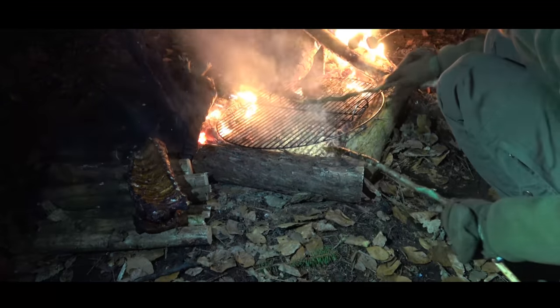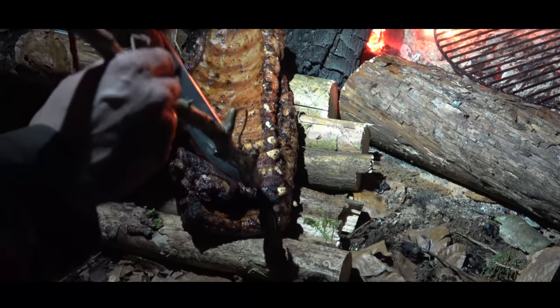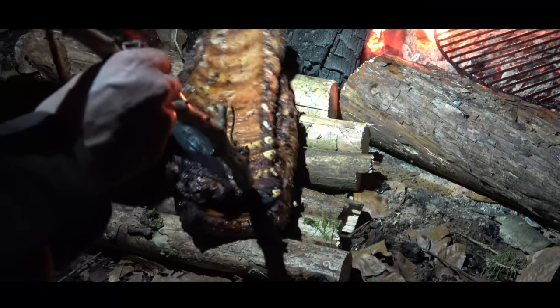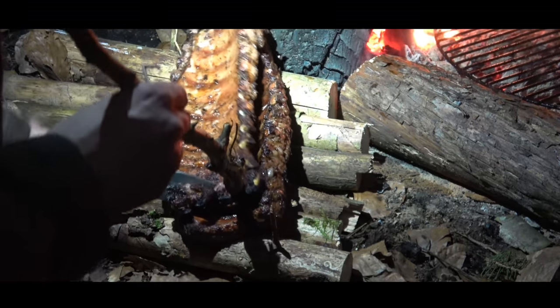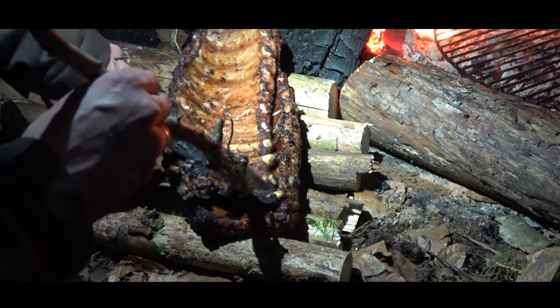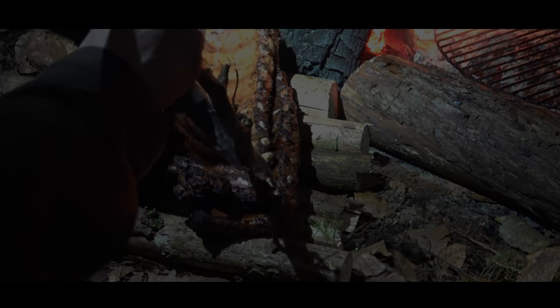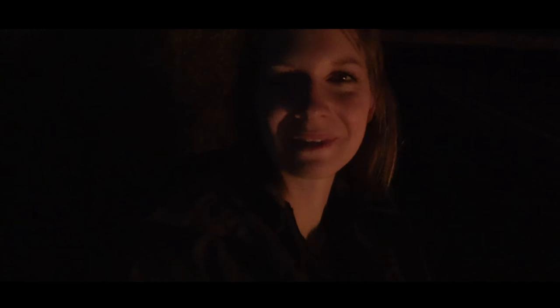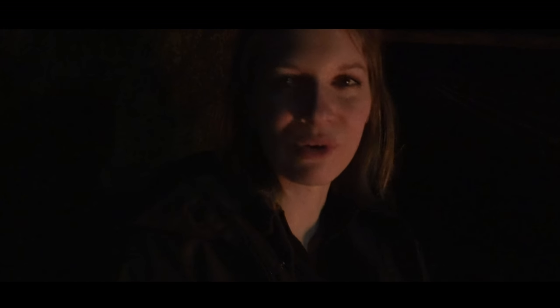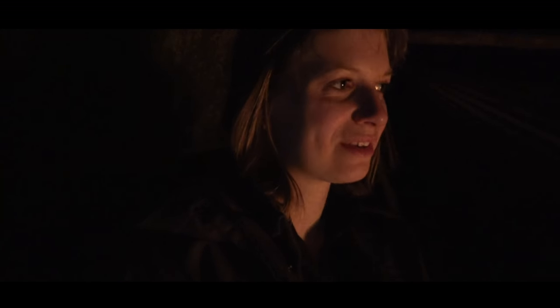Smells delicious, I mean. We finally ate everything up. It was so delicious. We are both so hungry, but now the stomach is completely full and we are relaxed.